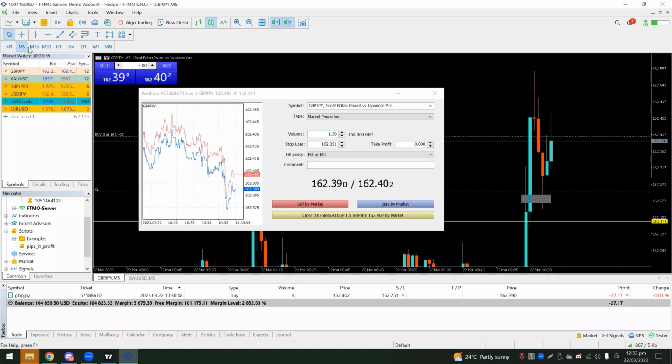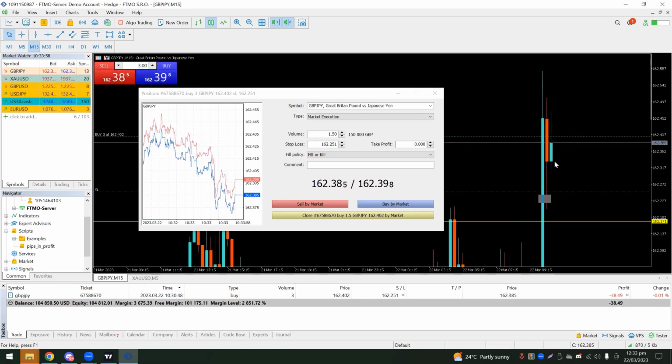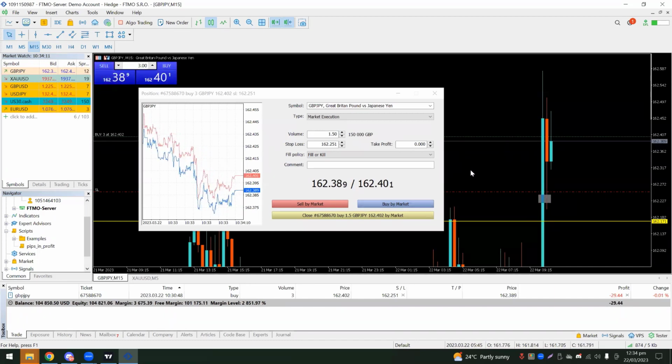Ugh, it hurts. The moment it flips bearish and breaks its own low, I'm going to manage the risk. Yeah, shouldn't do that.